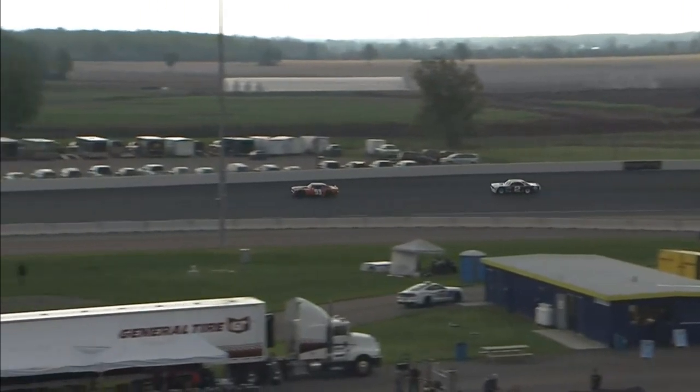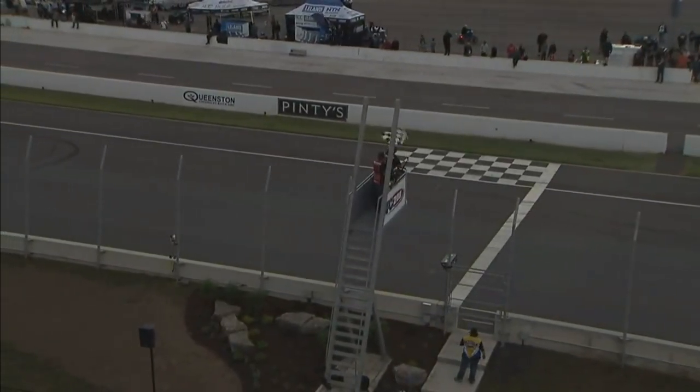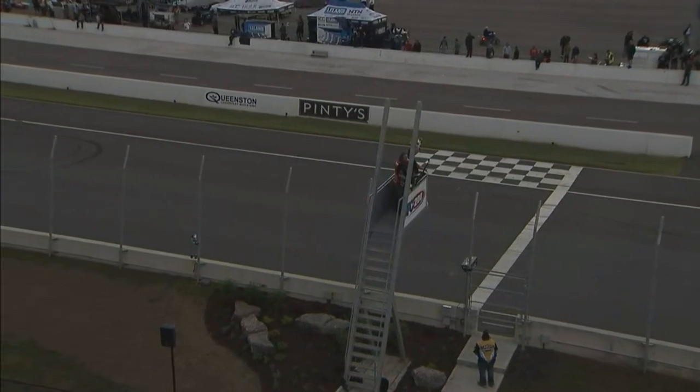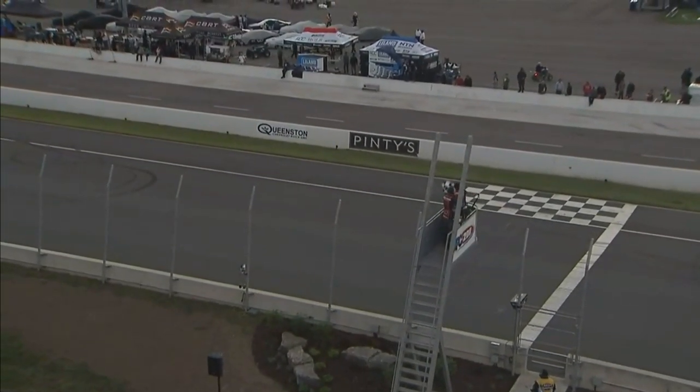Broom off of corner number 2, sets sail down the back stretch and into corner 3 for the final time. Checkered flag about to fall on the field. As they work off of corner 4, Jerry Broom will pick up the win. Tyler Hahn 2nd. Steve Book will cross the line 3rd. A long ways back, over a straightaway back.